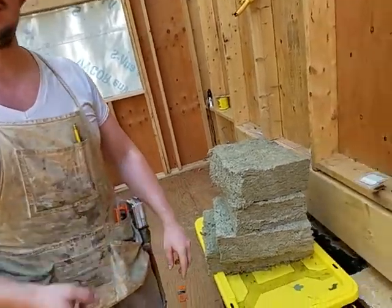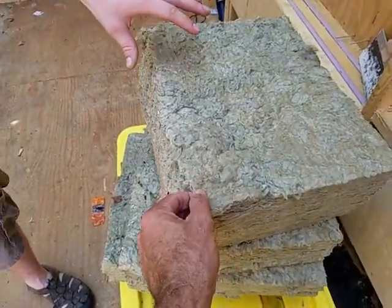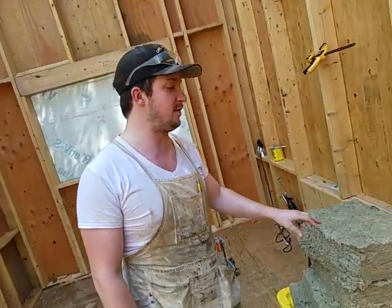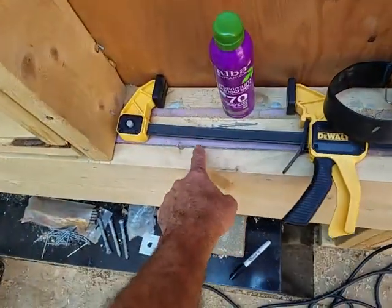Is it really? Because we use rock wool in our tower gardens because it absorbs moisture and keeps the plant roots wet. So this must be a different rock wool. If you soak it in water, it'll kind of act like a sponge. But if you spray water at it, it comes up and rolls off. Okay, good to know. So that's nice. And then it looks like you've got the rigid foam here. Yes.